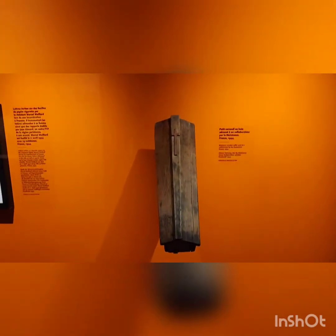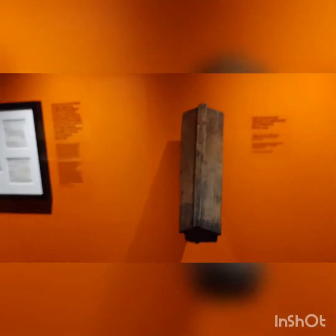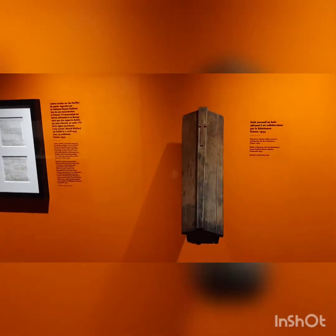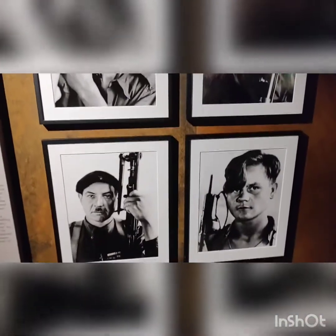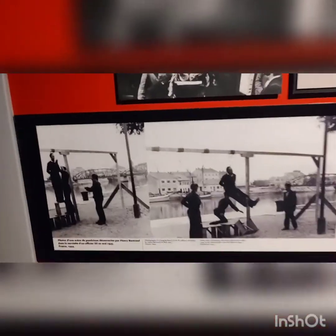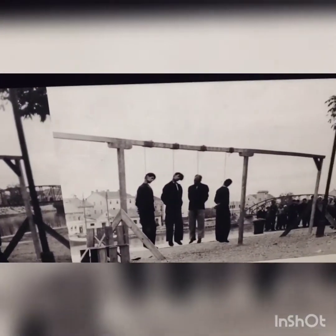Sent to collaborators from people of the resistance. Some French resistance. There's some photographs of a hanging. These were found in an SS officer's briefcase.